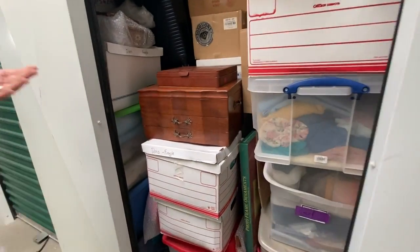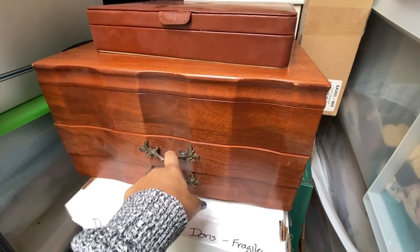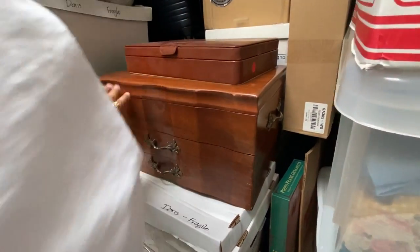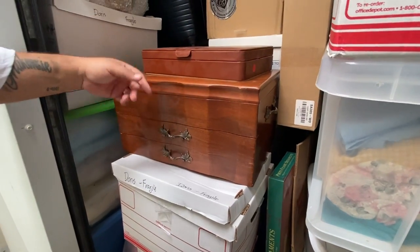Oh, you know what this is, right? Mama? That is the top. Don't open it yet. You just ruined my, hopefully it's in there now. You hope you didn't put no bad juju. But that is a silverware box. Okay. You put your silverware set in here. And this, I think, is just like an empty case, maybe.